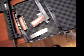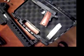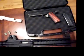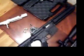Our Taurus, I don't think I ever showed you guys, but it was a Taurus PT 1911, and it had the black stainless finish. So it was stainless, and I'm not sure if that was blued or some type of coating, but yeah, that's what it was.